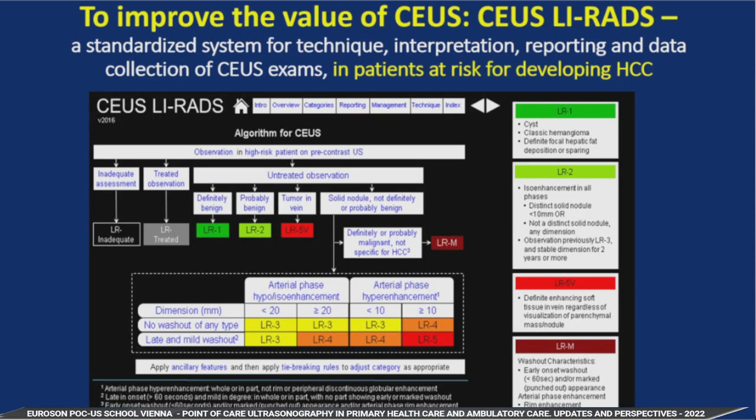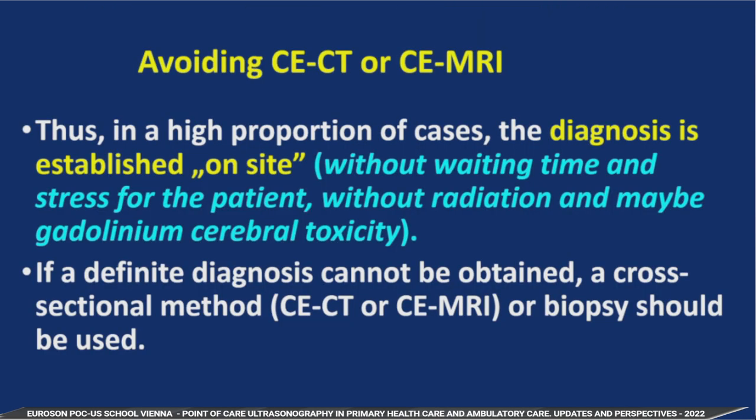In the last 5 years, we have the so-called CEUS LI-RADS, which comes from radiology, where it was first used in MRI to increase the accuracy of diagnosis of HCC. And finally, what we would like to avoid, if possible, is a number of CTs or contrast MRIs. Why? Because of no waiting time, no stress for the patient, no radiation. And some studies tell us that gadolinium can have cerebral toxicity, because we believe MRI is safe, but this cerebral toxicity can be a problem for the patient in the long term.